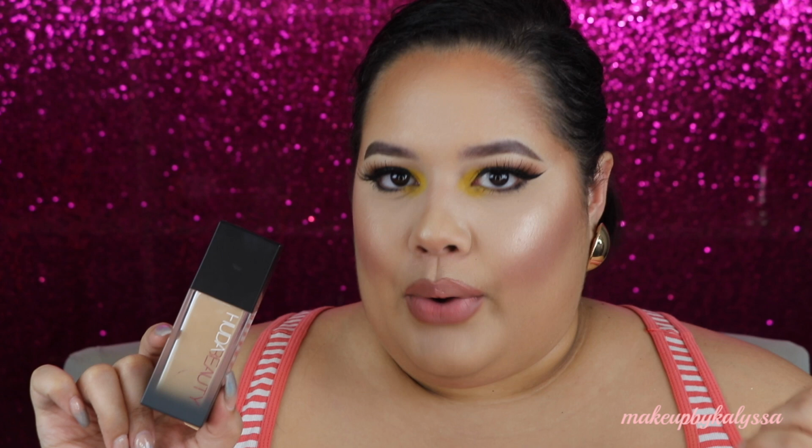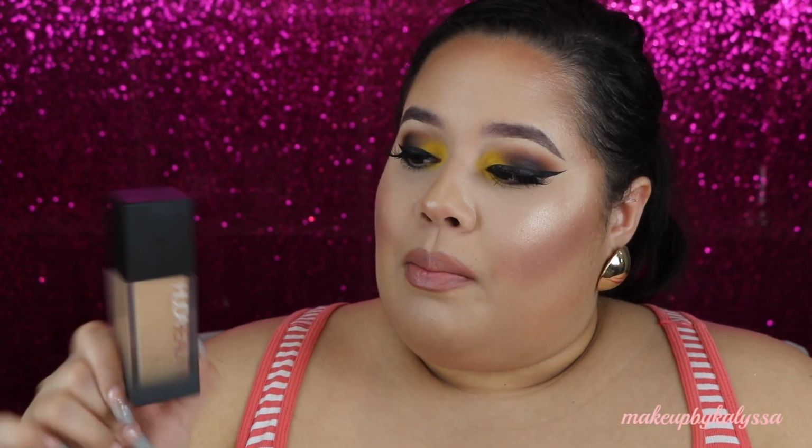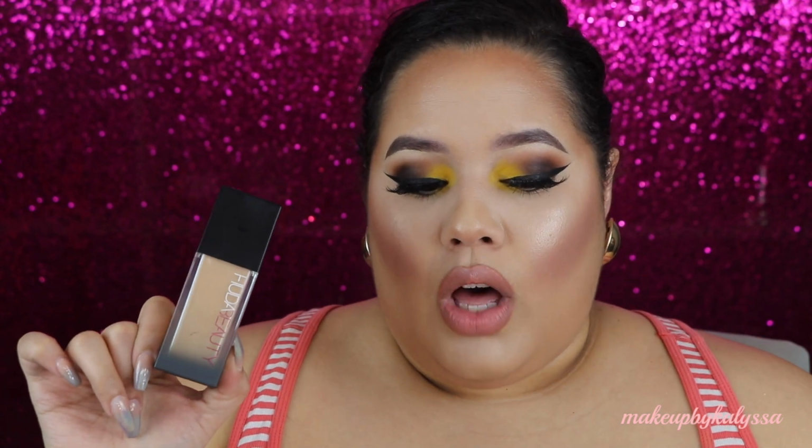This is more matte, so when I need something to really last or just a more matte finish, I'll pull out this bad boy, and I just think that it gives a different look to the skin. It's super matte. It hides everything really well. It's super full coverage, which is amazing, and I really do like the texture, and I feel like it plays really well with my other products, and I feel like this holds up really nicely on my skin.